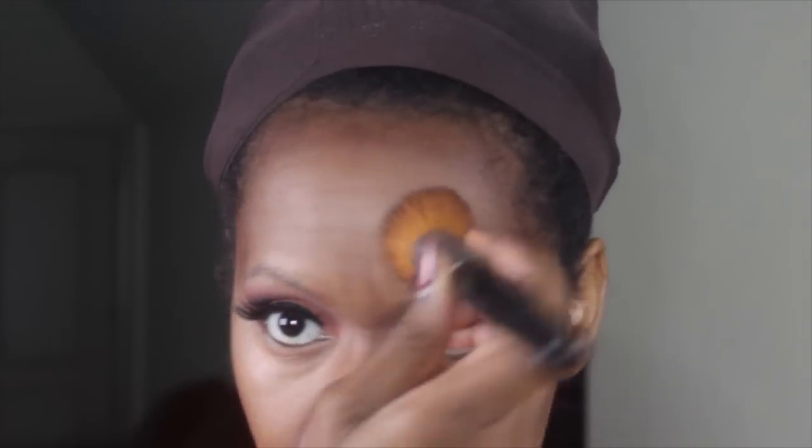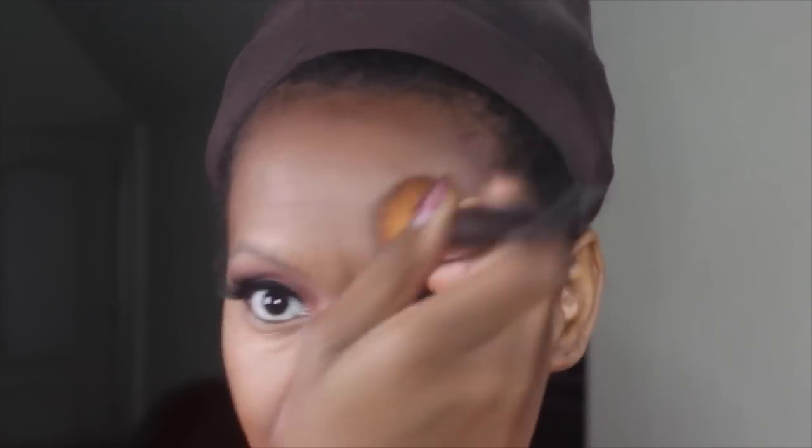So, just get it all in there. Around the chin. A little bit on the forehead. Doesn't take much. And you know what? By doing it this way, you're also going to save product, right? Because you're only going to use it in the area that you need it in. You're not going to use it on your whole face, wasting product that you don't need in that area.